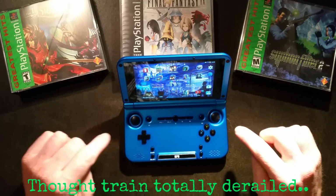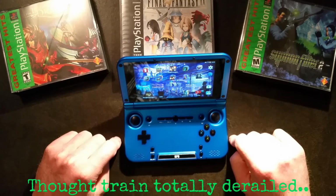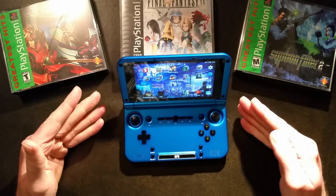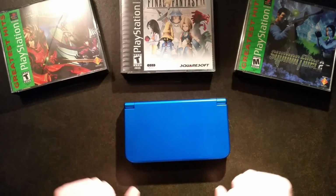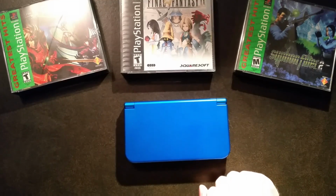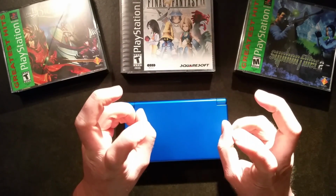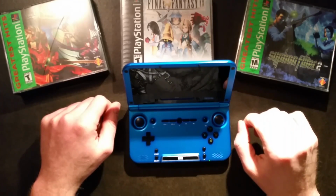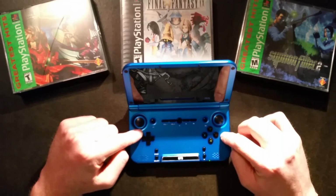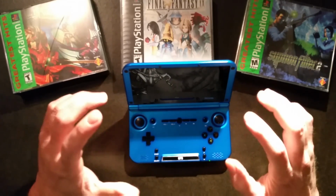And I wanted something for portability. So, naturally, bam. Closes up, you can take it with you, fits right in your pocket, comes with a sleeve. It's great for on-the-go gaming that works better with controls. The games that I prefer to play on the GPD on the go are games that run better with physical controls.